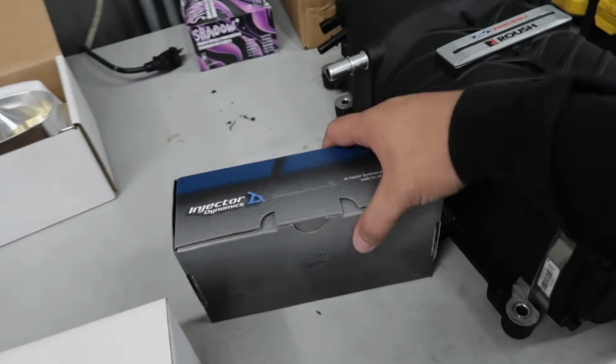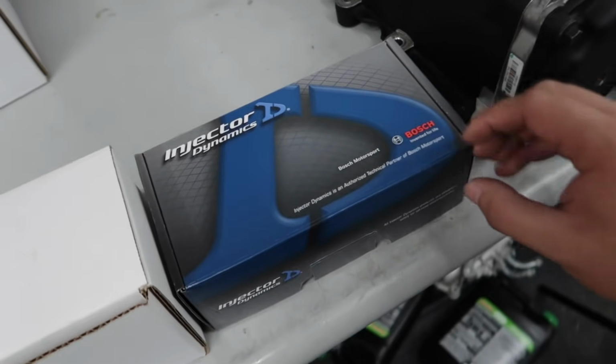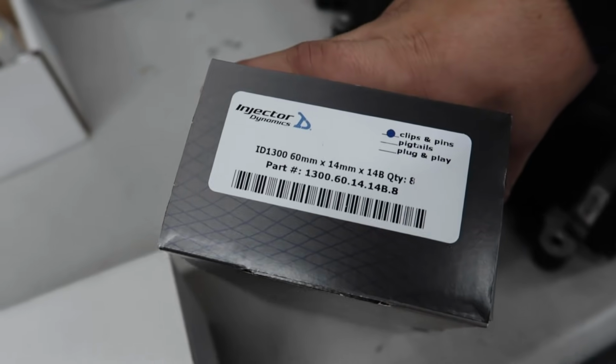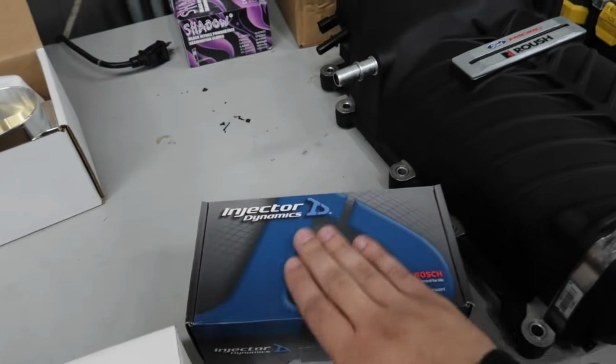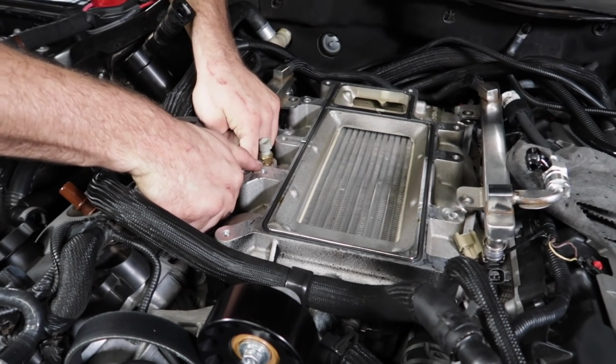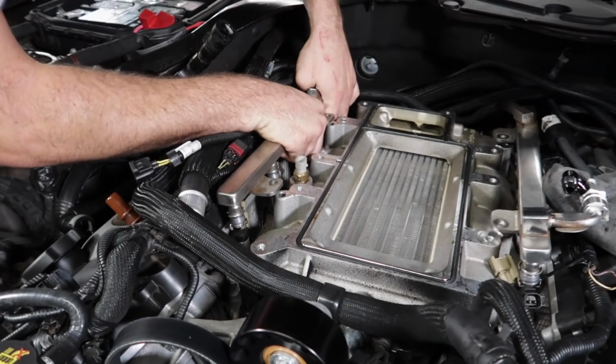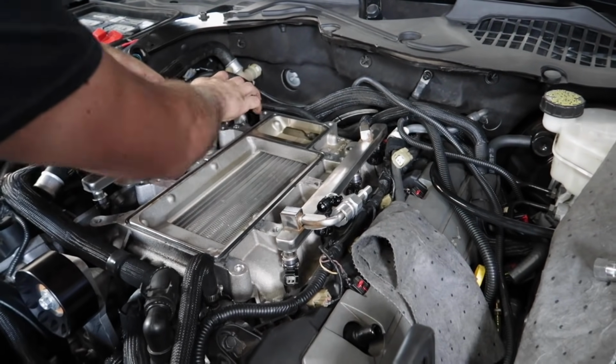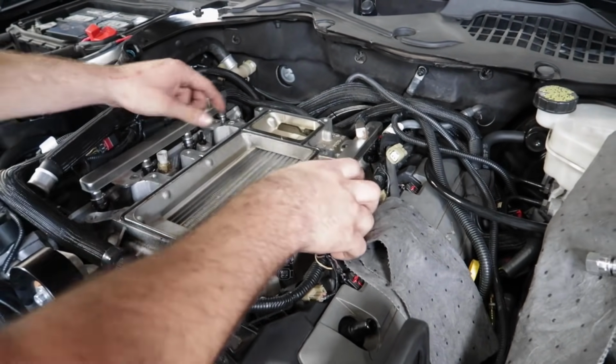These are the new injectors, by the way. These are ID1300s, I believe. So these are some big boys right here. Yep, ID1300s. Those are some big old squirters right there. So right now you're just pulling these injectors out to swap them over to the 1300s? That's right. Alrighty, new injectors are going in. Will this support all the horse pressures? It will support all of the horse pressure.